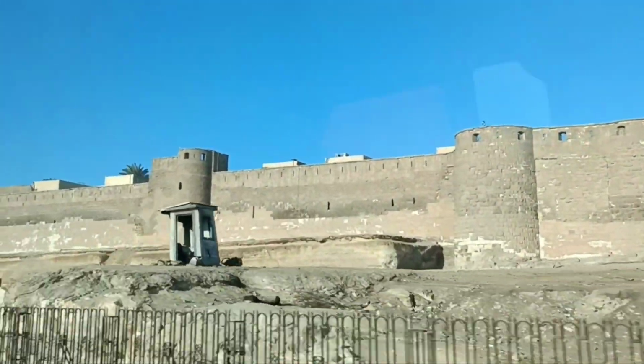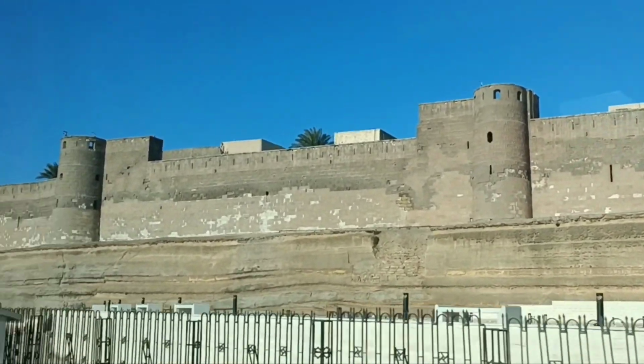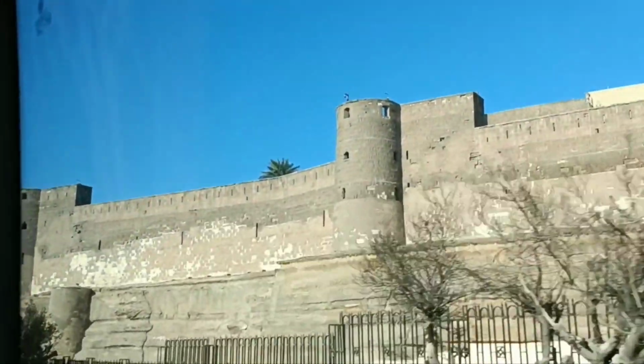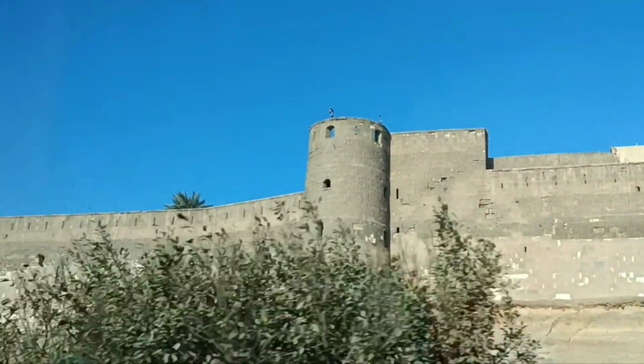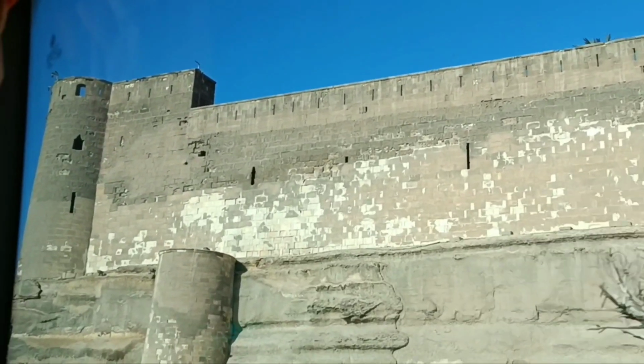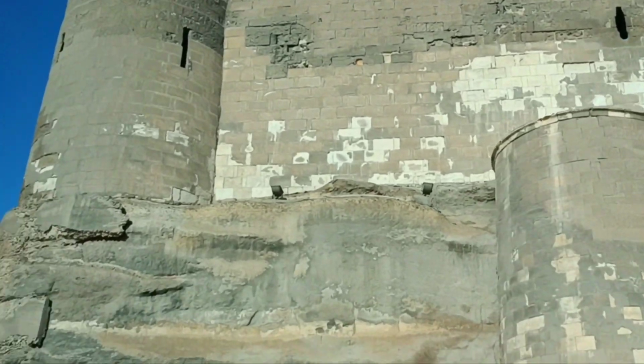Now when you look at the castle, to the right side, the area of this castle is about 45 acres. How many towers? We should have 17 towers. Look at the tower, how it looks. The original height should be 47 meters, and the stone is limestone. Where did the Egyptians get the limestone? Some of the stone came from the Giza pyramids and some from this mountain to the left side.